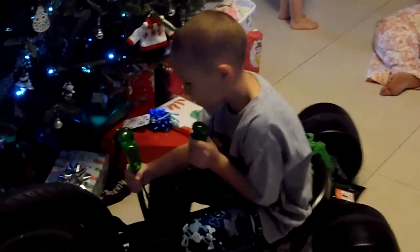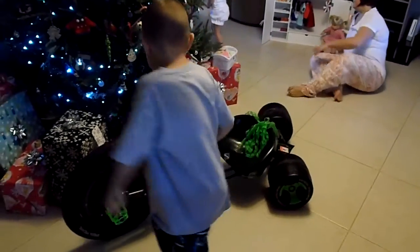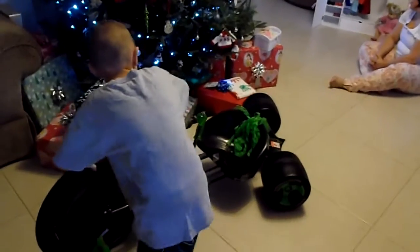Look at the little stool she gets to sit on. Isn't it cute? And there's something in the way. But this. Watch out, Lena. I meant this one. You want to open that one?